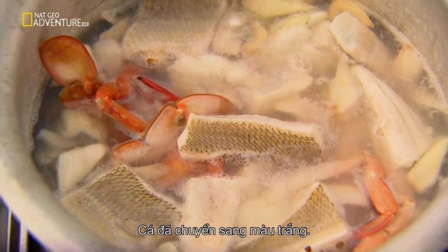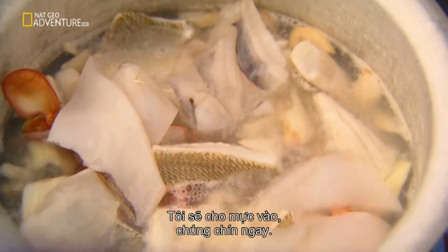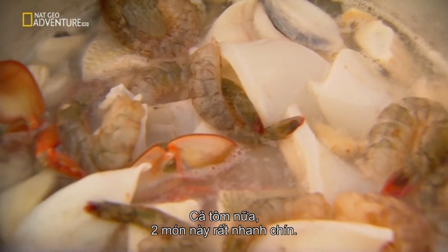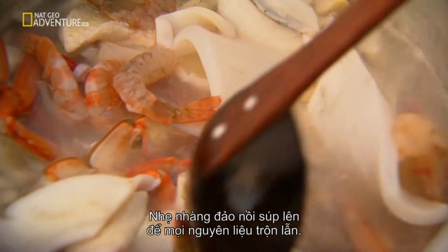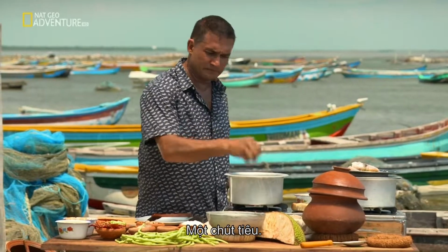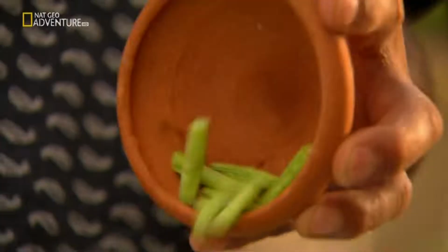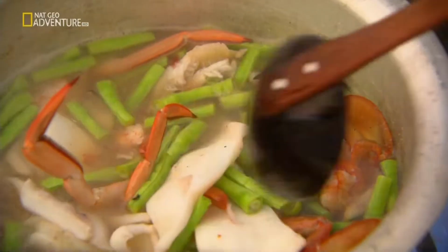Alrighty, fish has gone white. Now I can add my squid, which takes no time at all to cook. And also the prawns, which probably take about the same time to cook together. And now very, very gently agitate this so that everything gets mixed up. Time to season, a little bit of salt, a little bit of pepper, my snake beans, which are going to add colour, and my chilli paste. Needs about 3 minutes for all of this now to boil up together.